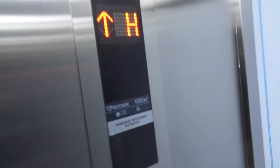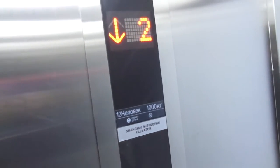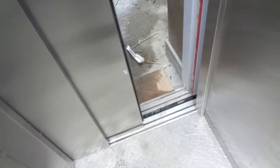2019. Here at one. Sounds like a regular Mitsubishi voice. Another ride. Yeah, the voice sounds like it. A regular Mitsubishi voice.